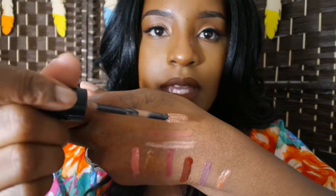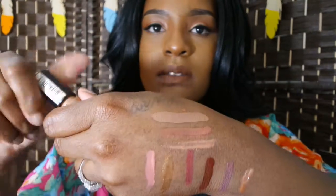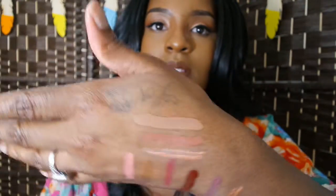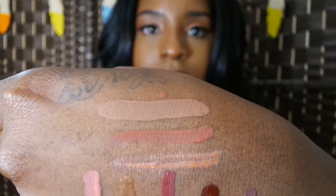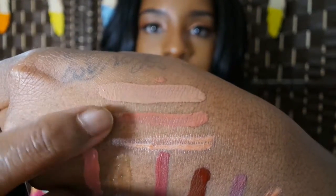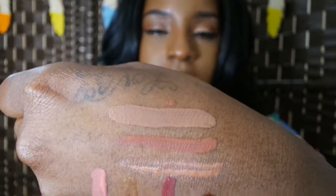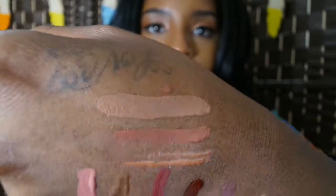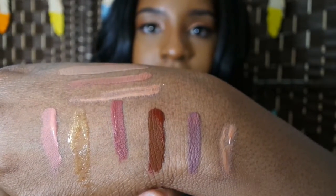So we're gonna put Sandstorm on top of Soft Spoken. Sandstorm is pretty as well. So this one is Soft Spoken, and this one is Sandstorm. And they're by NYX. As you can see, my ColourPop is starting to dry.